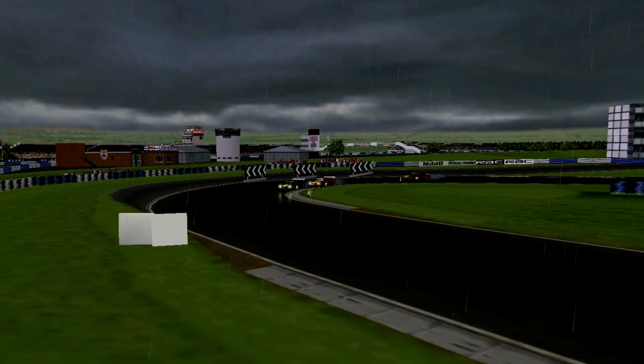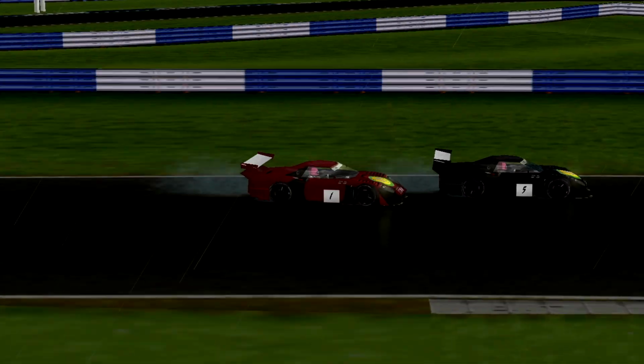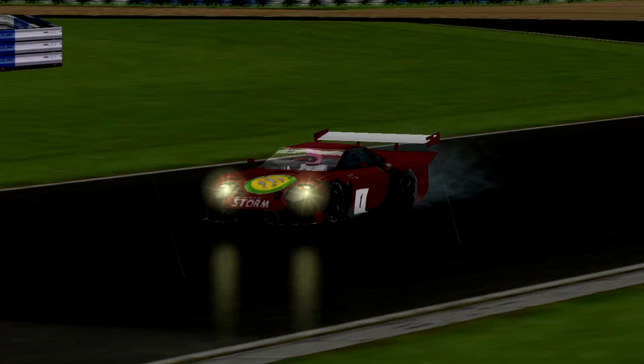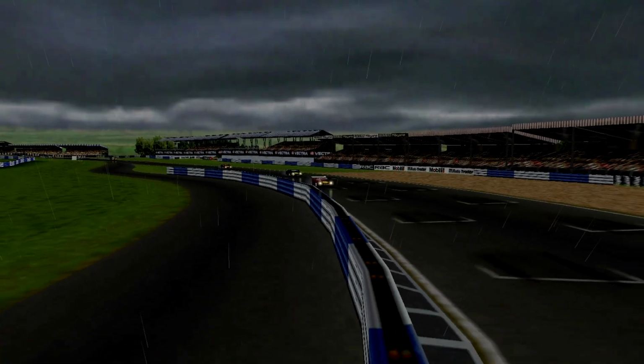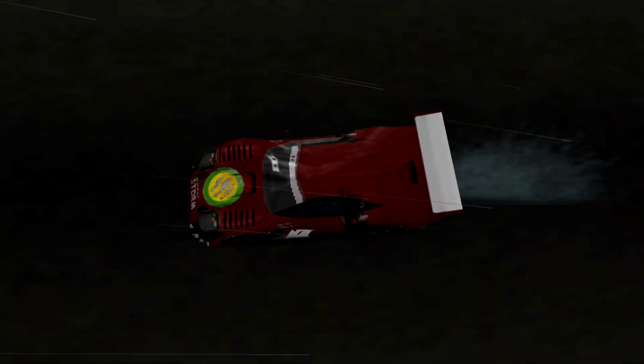Onto lap 9, Chilton hits Rainford, it broke his steering, he was immediately off to the left hand side into the gravel trap at Luffield, and this brought out the safety car. Onto lap 13, the safety car is in. Ingram really planned it well, so he got a good getaway with a really good restart because of this.